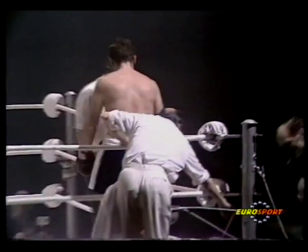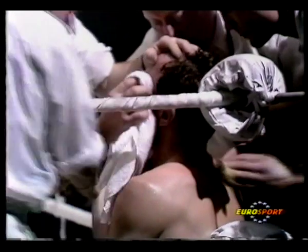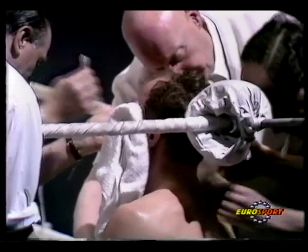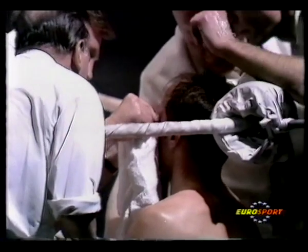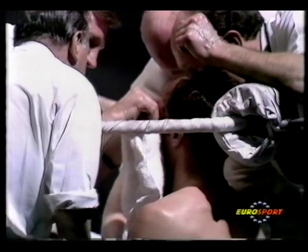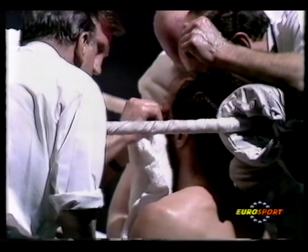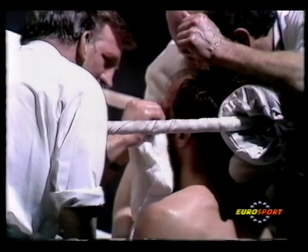Eddie Thomas comes in to tend to the left eye. And if I've seen that happen once, I've seen it happen, oh, I don't know, 24 times in Henry's fights. Thomas did an absolutely marvelous job on Henry's eyes in the last fight Cooper had, the one in which he beat Jose Urtain for the European title.